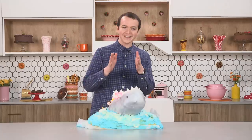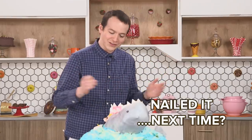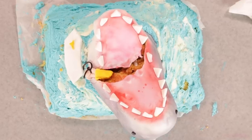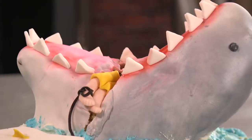So overall, do you think I nailed it or failed it? It's somewhere in the middle. We all feel like we can nail things a little bit better next time, and maybe that's just the situation here. The one thing I like the most is that the texture of the spray is very similar to like an actual shark, a very slippery, like shiny finish.